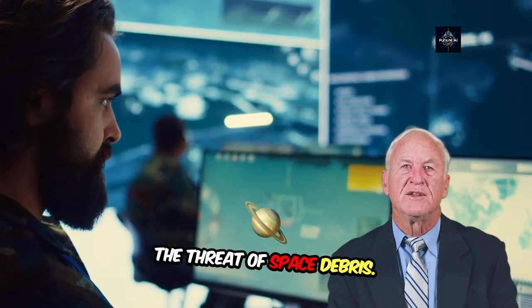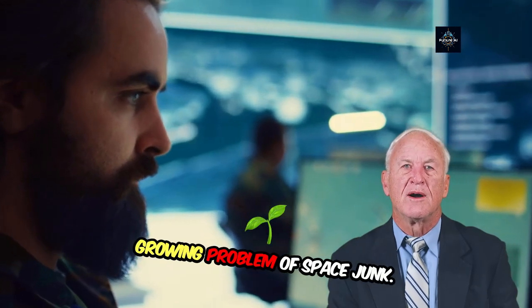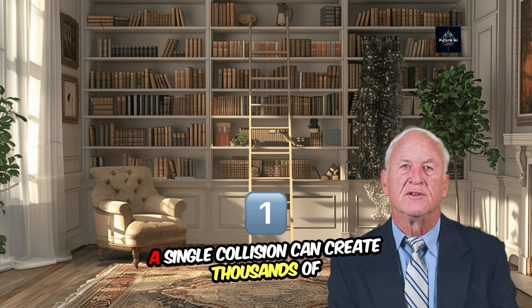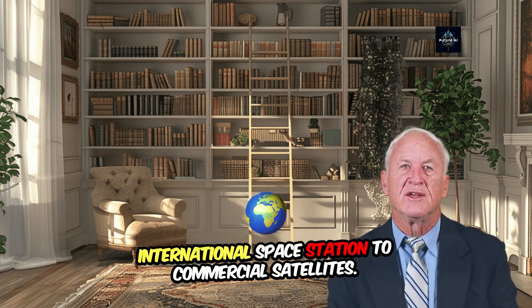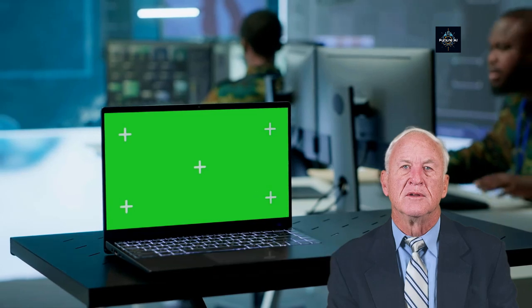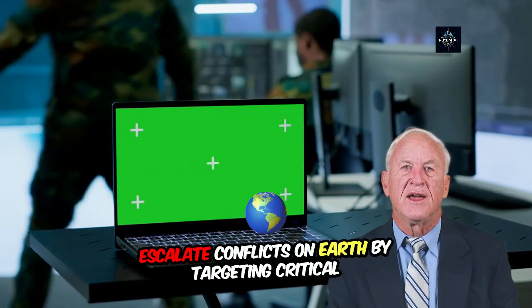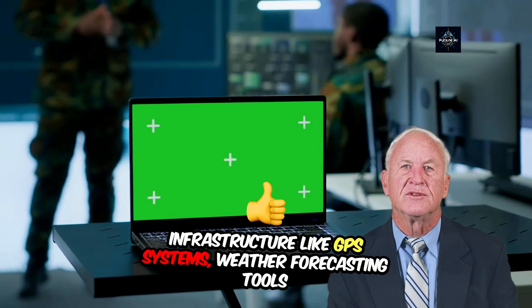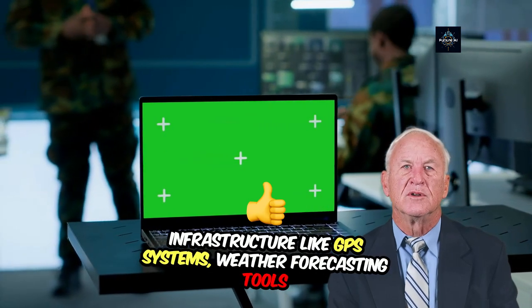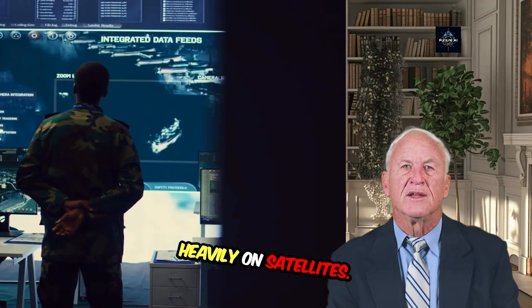The threat of space debris. Every destroyed satellite adds to the growing problem of space junk. A single collision can create thousands of pieces of debris, endangering everything from the International Space Station to commercial satellites. Global security implications. Space-based weapons could escalate conflicts on Earth by targeting critical infrastructure like GPS systems, weather forecasting tools, or financial networks, all of which rely heavily on satellites.